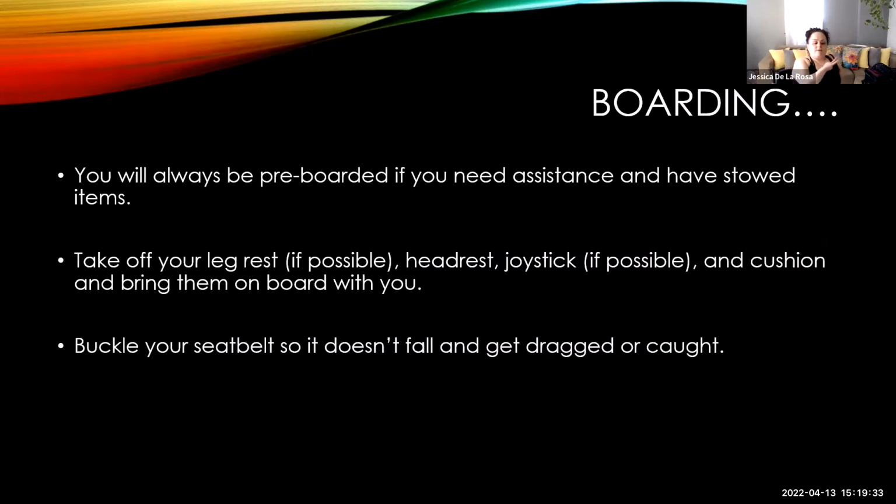So you will always be pre-boarded if you need assistance, and you have your stowed items, such as your chair or walker. Take off your leg rest, if at all possible, because center mounts don't come off. Your headrest, absolutely, because that's a first target. Your joystick, if possible, or at the very least, disconnect it. Your cushion, and bring them on board with you.